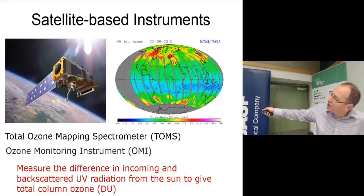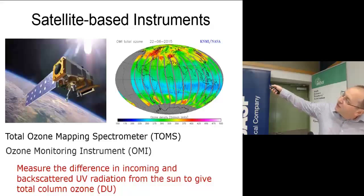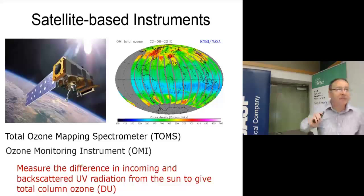Remember I talked about 300 Dobson units, that's green here, and has been about typical. You can see a lot of the Earth here is kind of green and yellow, so this is in this 300, 350 Dobson unit range. Here is light blue, that's slightly lower, just 250. And there's some red areas where there's higher amounts of ozone. Very localized, okay? You probably will even be able to see some ozone as pollution because of that. You can see that over Europe and maybe over China here.